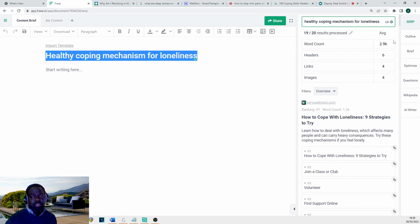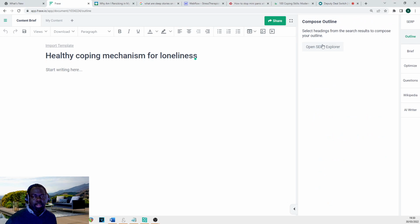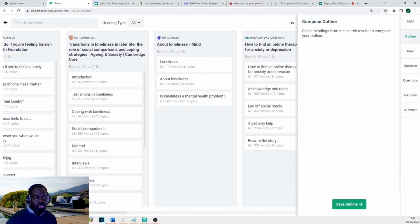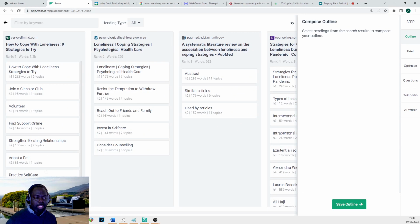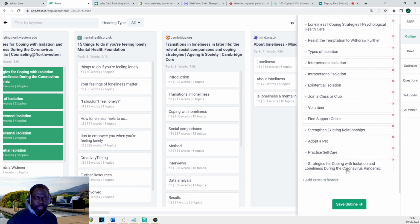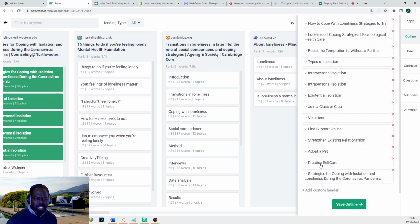So the reason I find Frase very useful for doing this would be to go to the outline section and just pretty much look through and copy the different headlines, sub-headlines that I feel match what I want. Now if you want, you can change these headlines somewhat. But we're just creating an outline.